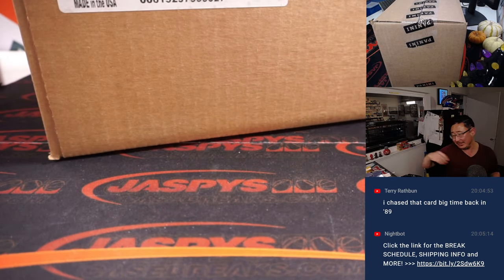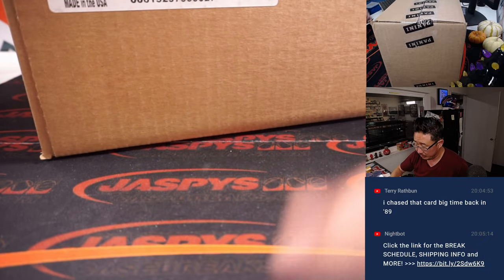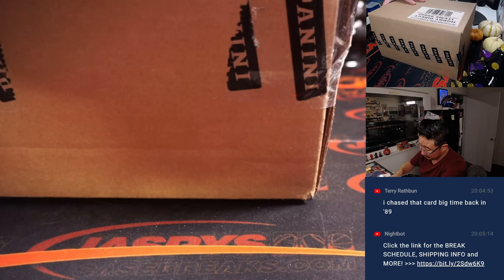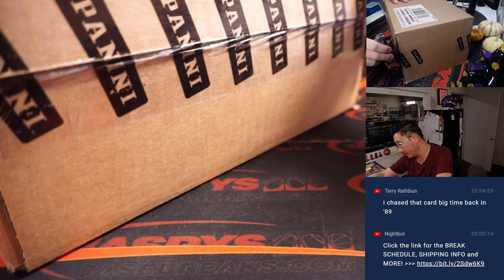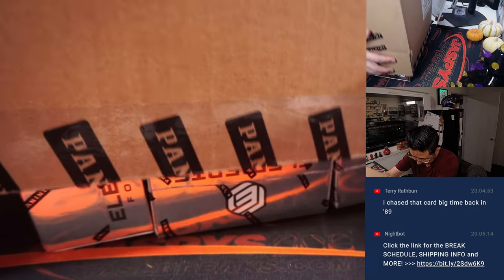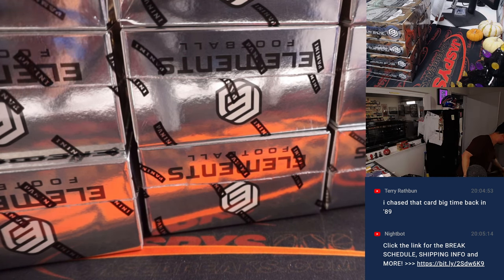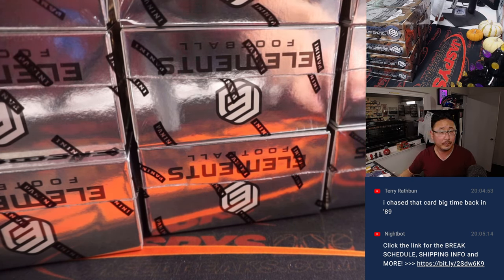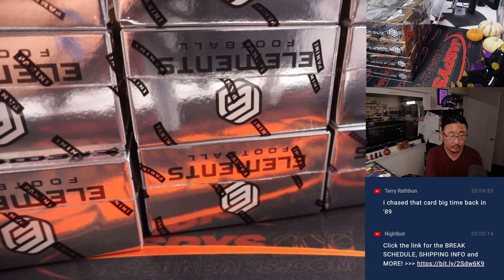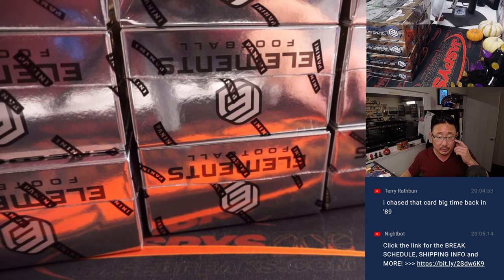All right, let's pop this case open here. So it's a fresh case of Elements. We're doing half of this case. The other half is in the store right now. And no fillers or anything like that yet. So get your teams. Let's actually take these out of our inventory here as well.